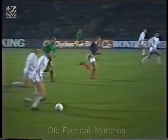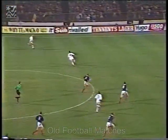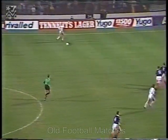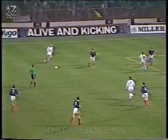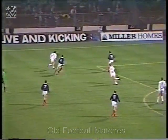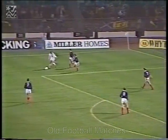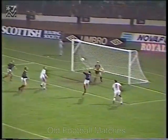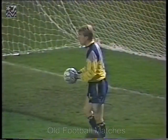There's Katanec now for Yugoslavia on the break. He's so menacing from this position. Gough was caught upfield. Jozić plays it out to the far side, it's Spasić. Scotland now have men back to defend. Here's Stojkovic. Best Yugoslav player, in my view, in the first half. There he goes again with the cross. Malpas has to get a touch, and Goram took up good position. It was Vujovic with the header.